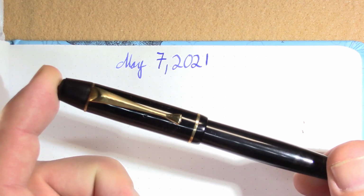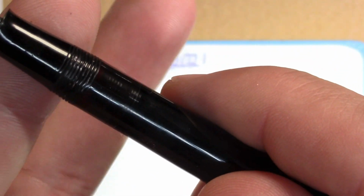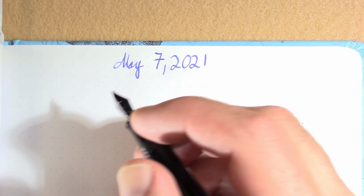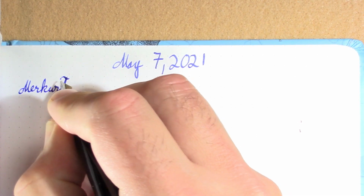This pen apparently had a longer history than I thought. So it could be from anywhere from the 30s up to the 50s. And several people quite rightly pointed out that I didn't really remark on the ink window, which you can't see because it's full of ink, but very pretty ink window. I showed it, but I never said anything about it. So this is the Merkurit 172.